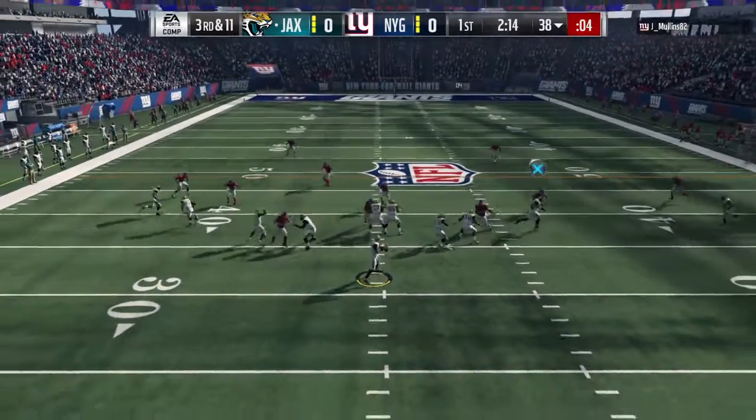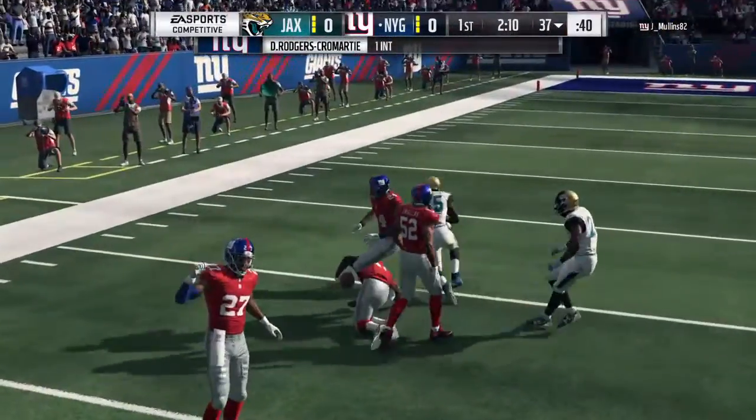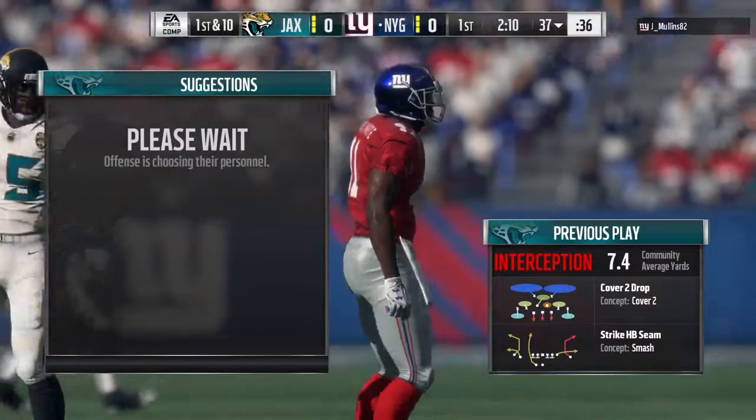The play clock's running down. Bortles. A 50-50 ball here, and it's intercepted. Picked off by Dominique Rodgers-Cromartie. And that's a great example of ball skills right there, partner.